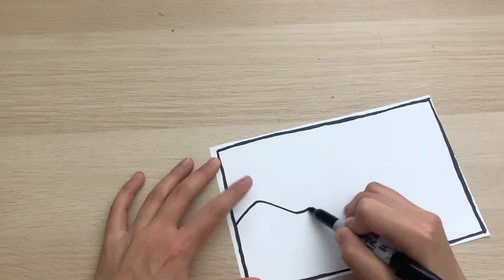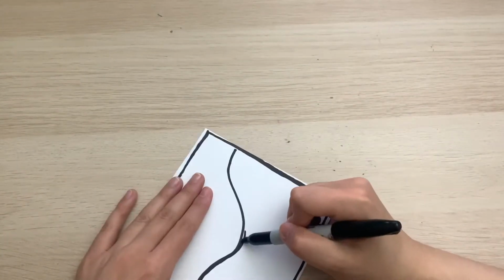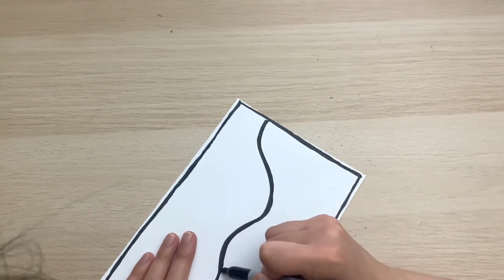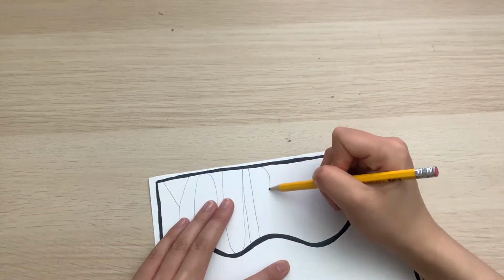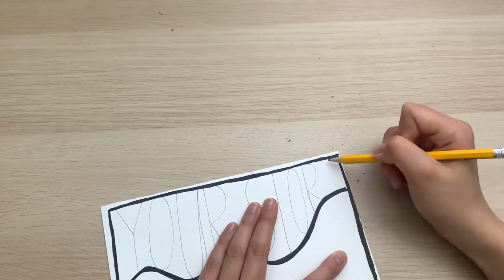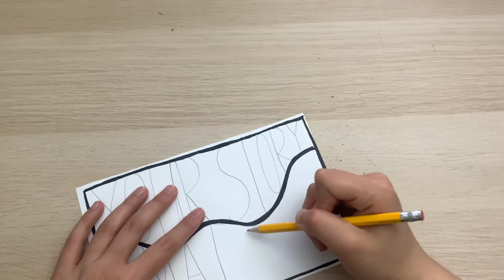Next step, break the paper with 2 or 3 wavy lines. Now, let's choose a phrase from the list I provided, or you can create your own positive words. Use the words that make you and other people feel good. You can use a pencil to sketch the letters out first to make sure the layout works.